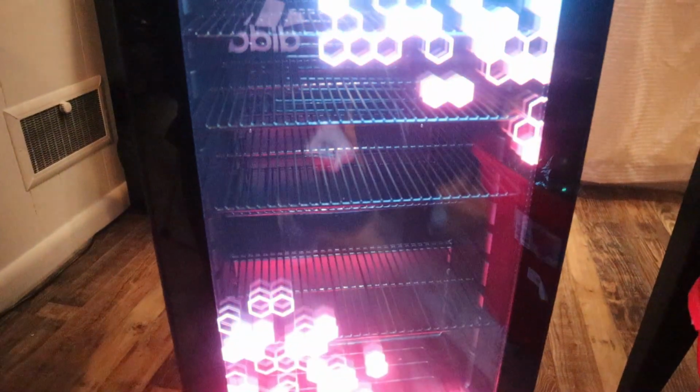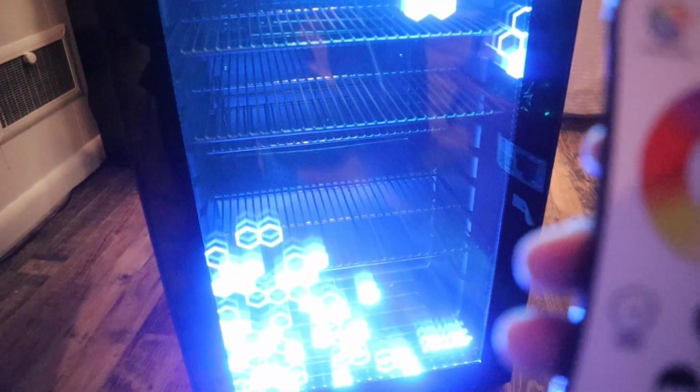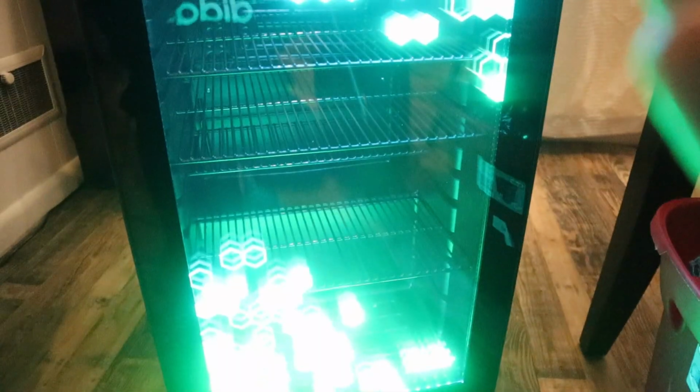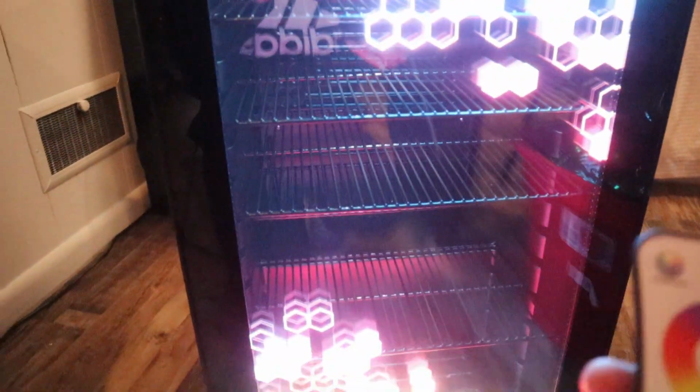You can change all the colors so it's like a light show. Isn't that neat? You can do color select to change it. It has an upper zone and a lower zone. So if you just want to change the top part, you can just change the top part, or the lower part. Then it's got this to select the colors you want.